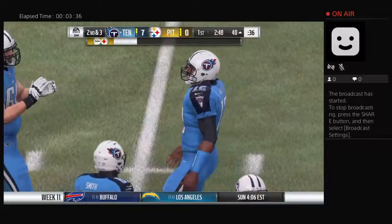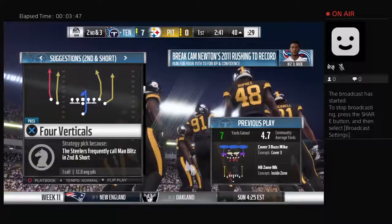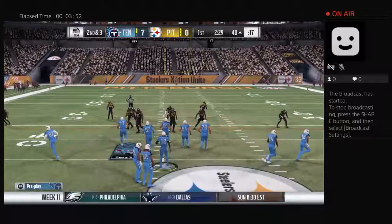Well, that run right there was an offensive line coach's dream, wasn't it? Guys picked up all of their assignments, created a nice gap for the running back to get through, pick up 7 yards. Yeah, he's probably chortling on the headset right now saying, we got it going, boys. Let's keep it going.